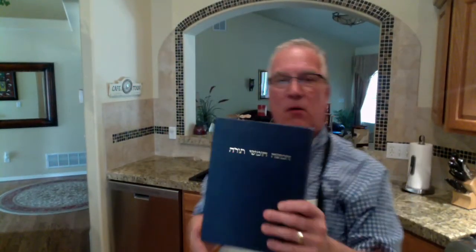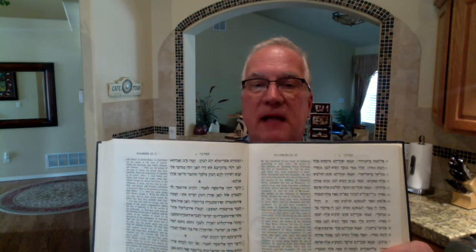Now, I have a couple of books here. Let me adjust this just a little bit. I have a Hebrew Old Testament, and if you look at it, it's got Hebrew on one side and English on the other. I have my Greek text. This is the one I used all through seminary, and it doesn't have any English in it. It is just Greek.